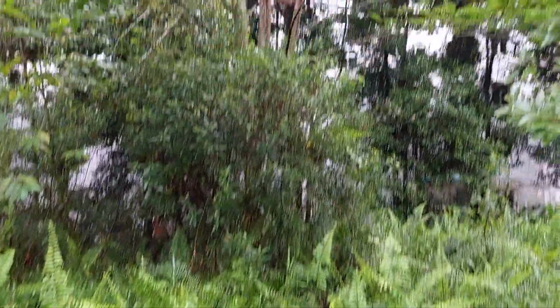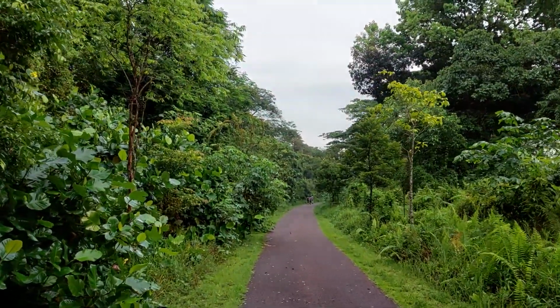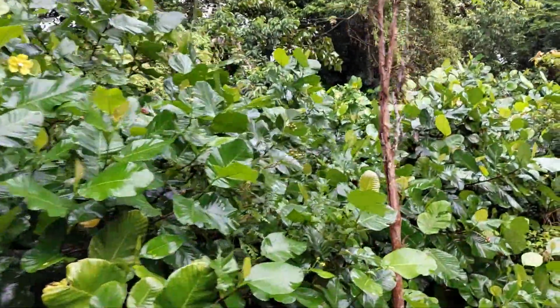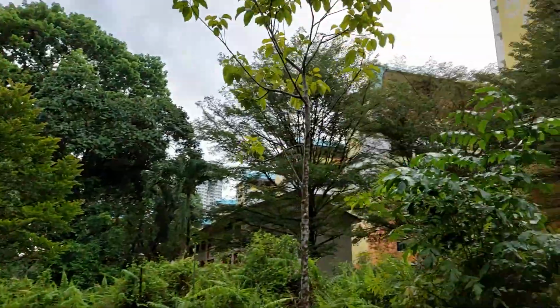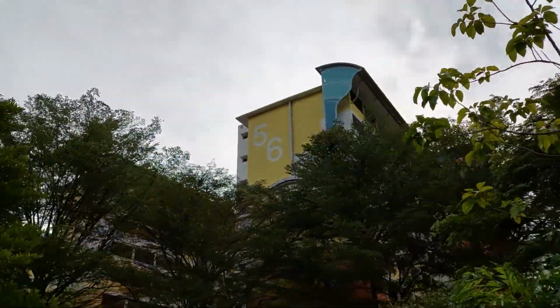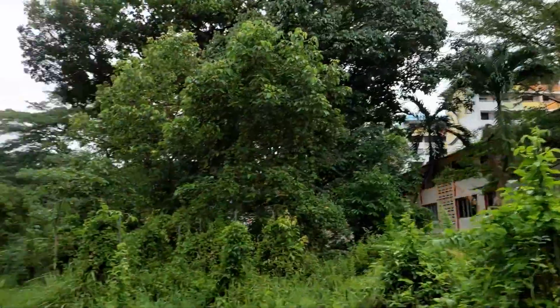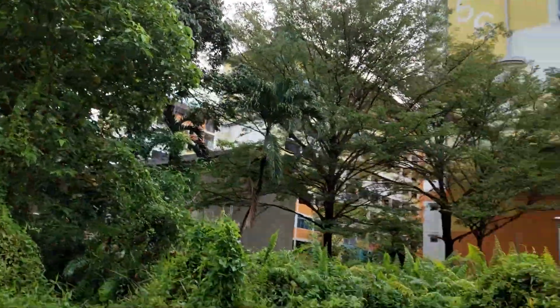So we are walking on a pathway in between a whole vegetation tract or forest. As I'm walking, on my left side here through the forest, there are probably some old World War II black and white bungalows. And on my right here, as you can see, Tanglin Halt, block 56, and the other blocks also here. Yep, so that's what I see so far along the corridor.